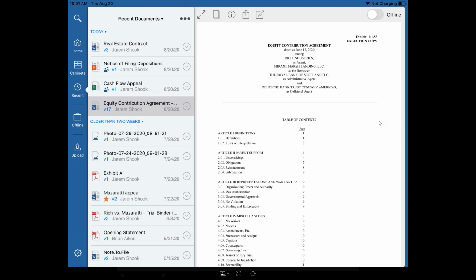So maybe if I'm jumping on a plane, I don't want to pay for the Wi-Fi, or it doesn't ever work well for me anyway. So I want to just make these documents available offline. You'll see up in the top right, I've got just a little button there I can tap, and now that document is available offline for me as well. So really quick and easy to be able to work with your documents here. You can preview any of your recent documents like I'm doing here, but then maybe I want to edit that document. In this case, maybe I want to change the date on there.